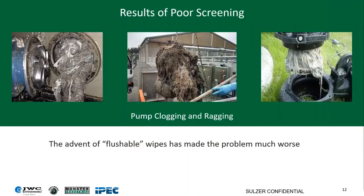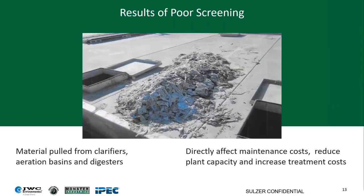So let's take a look real quick at what can be the result of poor screening, especially when we talk about protecting downstream equipment. Here's an example of what we're talking about. And this one's pretty easy to understand. It's a particularly common one. We see clogged or ragged over pumps, and certainly the advent of the flushable wipes isn't helping this situation at all. And here we can see sitting on the deck rags that have been removed from an MBR chamber. So this is particularly bad news, as MBRs are very susceptible to damage from this type of trash. So this is a potentially very costly problem.